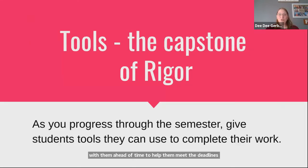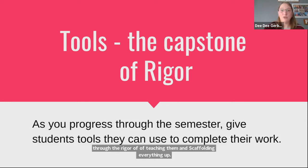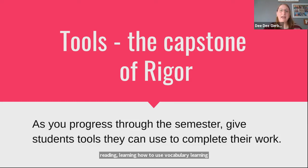Which leads us into our tools, which is the capstone of rigor, right? So we spend the first amount of time training them how to do a college class. We go through the rigor of teaching them and scaffolding everything up, learning how to do the reading, learning how to use vocabulary, learning how to think at a different level and to really discuss things. And then we get into how do we categorize all this in a way that's meaningful and will help them be organized and keep their rigor up.